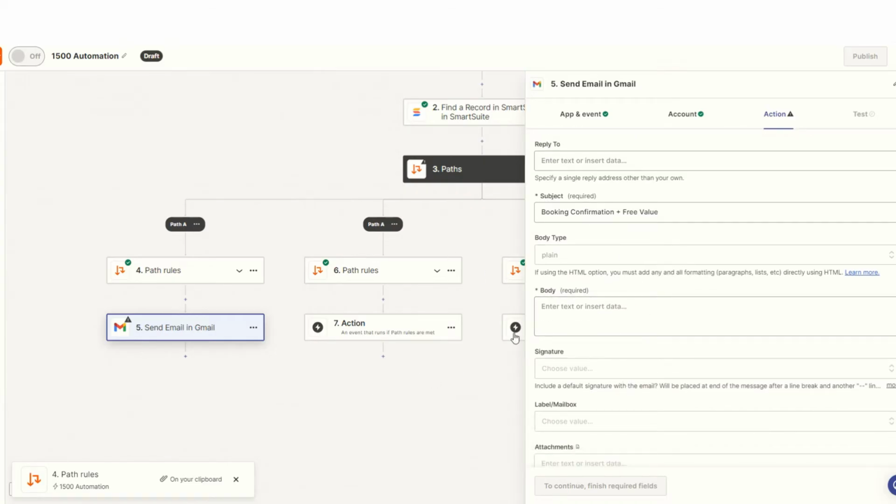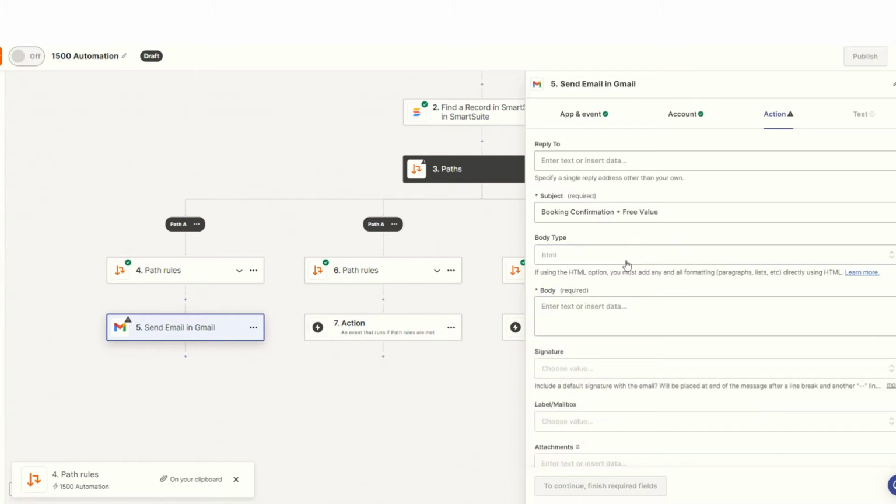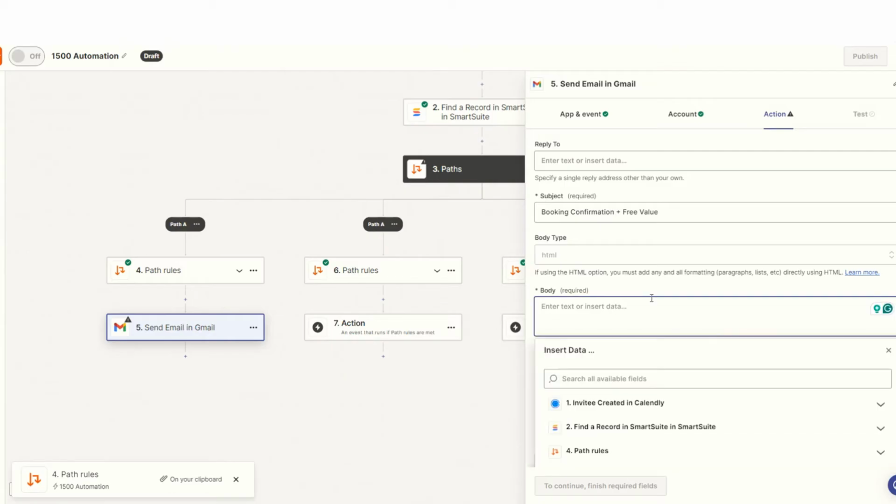Now, when I send emails using any sort of automation, I don't like doing it plain. I always stick to HTML. And the only reason I do that is because sometimes the format can be a bit messed up in plain text and it doesn't look nice. So I always stick to HTML when I'm doing this. Usually what I do, I type up the email here in normal text and then I head over to ChatGPT and ask it to convert it to HTML for me.